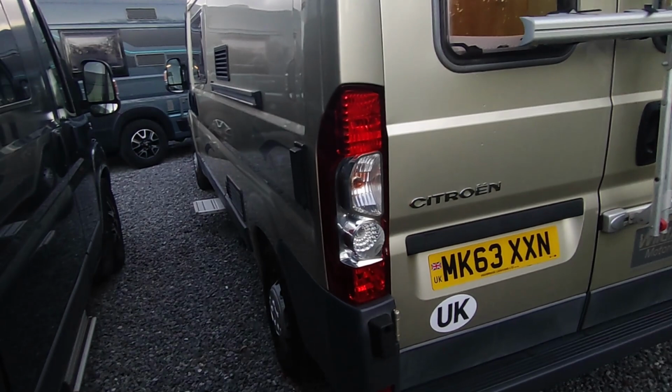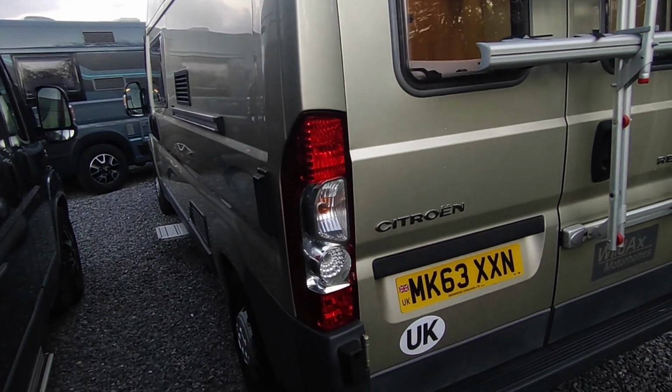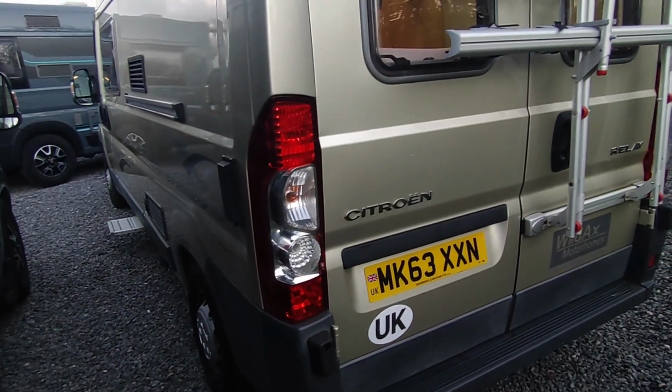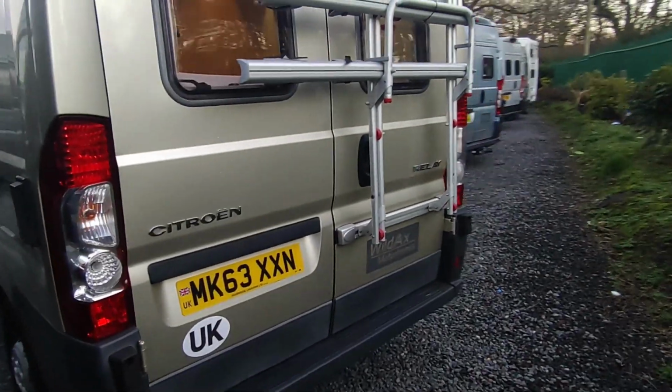You fill up with LPG from a pump, and you can do that both at home and abroad. It's very, very inexpensive, and you can fill up abroad if you can't do with Calagas. But of course what you don't have is any gas bottles, so if you want a gas barbecue you just plug it straight into that and it runs off the tank.